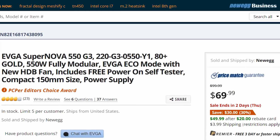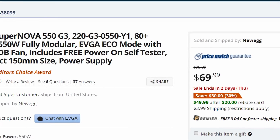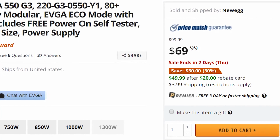Okay, so next is the EVGA Supernova 550 watt G3 80 plus gold power supply. This normally sells for $100. So this is a $100 550 watt power supply because it's 80 plus gold, it's well rated, fully modular, but the pricing on this is really good. So right now this power supply is $70 just on sale, so that's 30% off, but then you can also get a $20 mail-in rebate with this, making it a total of $50 for the power supply, or $50 off, which means it's 50% off. You're getting a decent deal for an 80 plus gold 550 watt power supply.